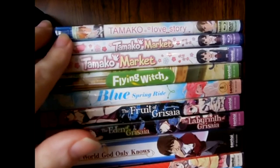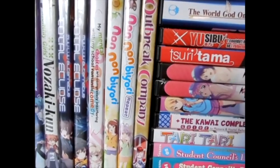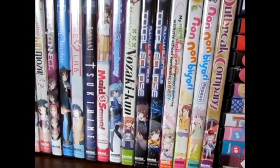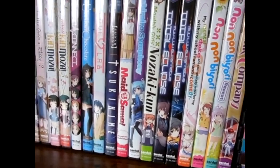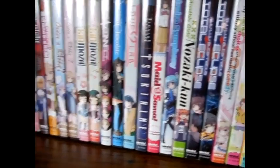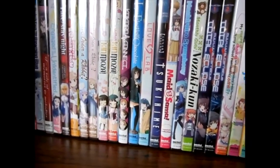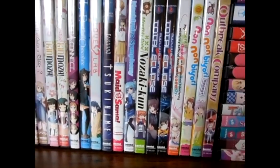And here's Tamako Love Story on Blu-ray DVD. And now let's move on to the last shelf, which has some of the stuff that some of you guys may have seen in past unboxing videos and past collection videos, but basically that's just because I need more room to fill. I just want to arrange my collection the way I want. So yeah, let's get to it.